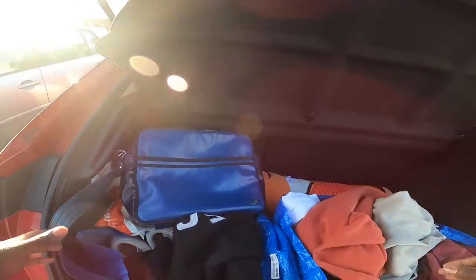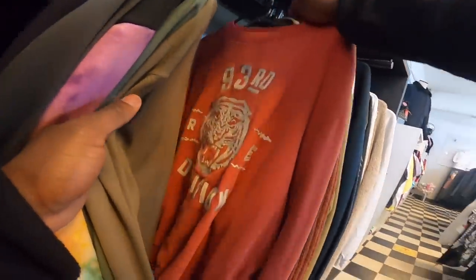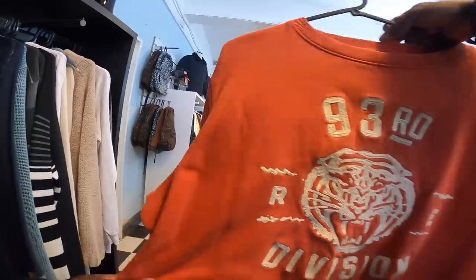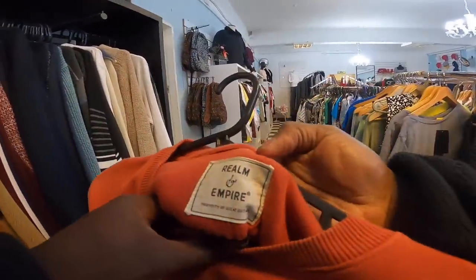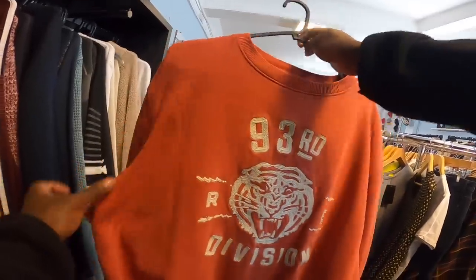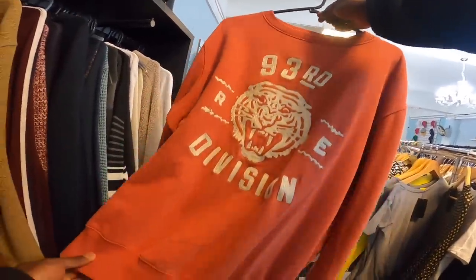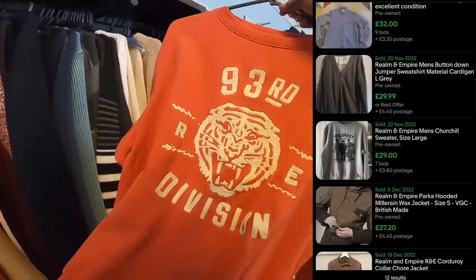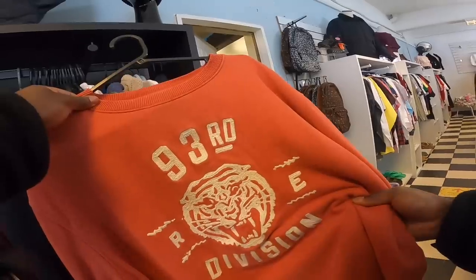So there's a couple more shops here. We're going to take a look and see if we can find anything else. I've seen this, I'm not too sure because I've not seen it before. I just like the embroidery on it, but this is Realm and Empire. It's got a faded look to it, so I feel like it's made quite nice. And I've done a quick comp, so the brand seems to be quite good. The jumper seems to go for like £30 or something like that, so I'm going to give it a go. It's double XL. We'll see.